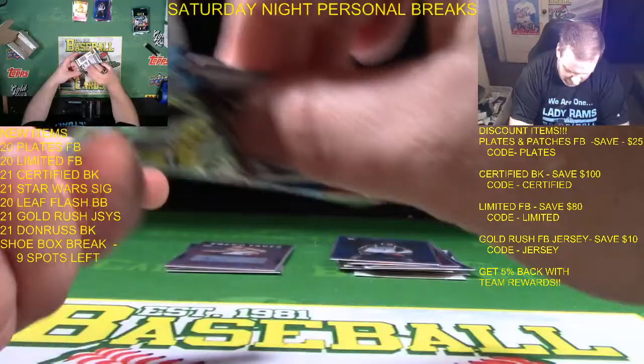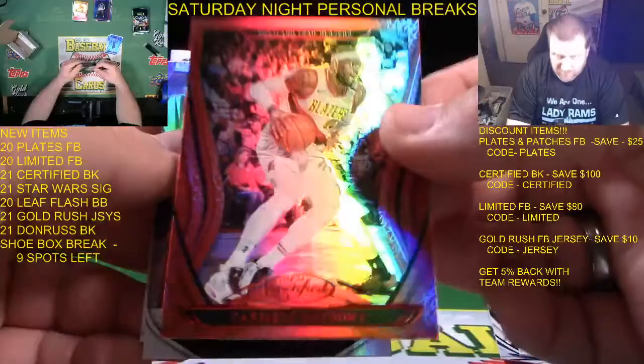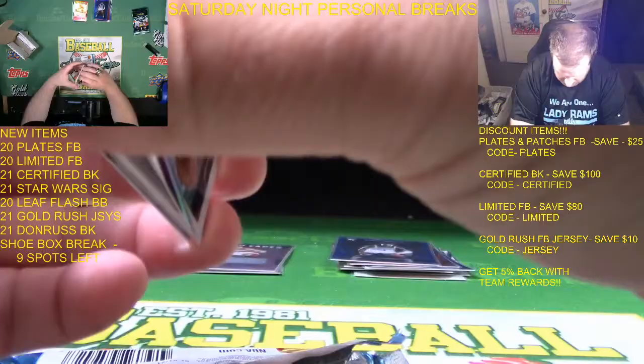This box has been nuts. Absolutely nuts on this box. Anthony Davis. Embiid, maybe the MVP. Carmelo, red. Carmelo Anthony. Jimmy Butler, the mighty. And Elijah Hughes, rookie. You get at least a rookie per pack, and possibly just some ridiculous stuff. I mean, this box has been great. And again, we're practically giving these away. Oh, and you got an RPA. And you got an RPA.